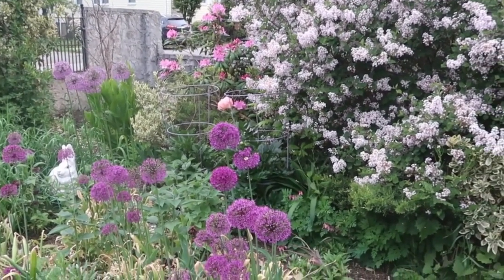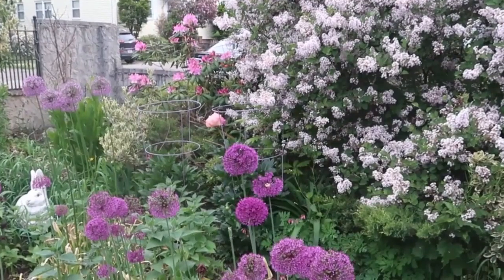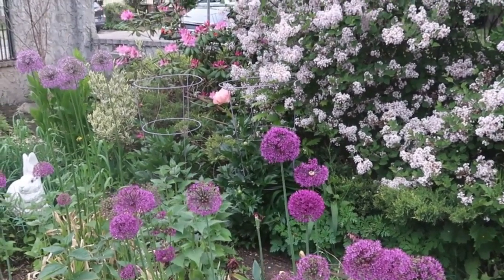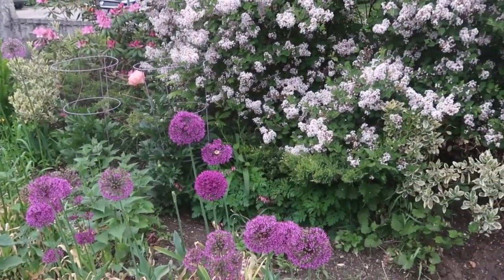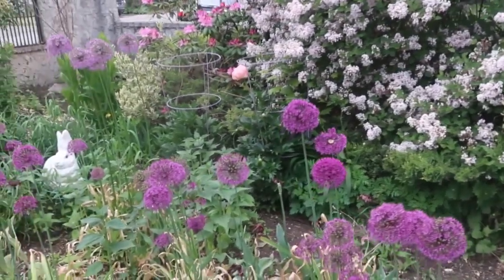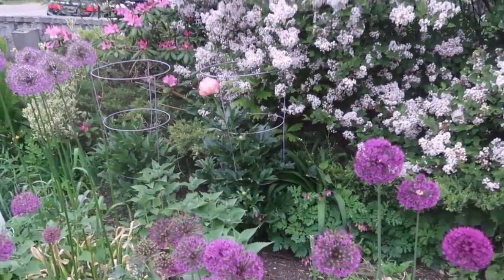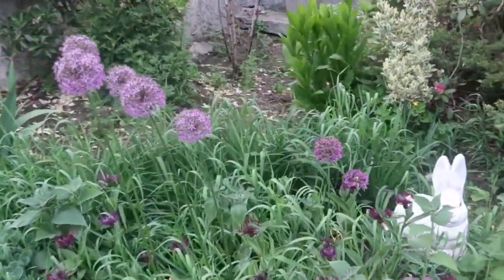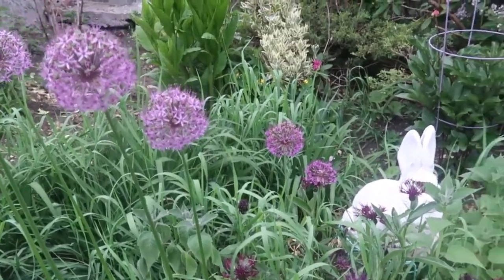And finally, here at the top corner bed, you can see this is where I planted most of the alliums, and they are looking spectacular. I have two different types, the purple sensation allium as well as the gladiator allium here in this bed. And with the backdrop of the lilacs in the background, there you can see the purple. And then I also have peonies opening up, and the rhododendron, and also the purple bachelor buttons too in this bed.